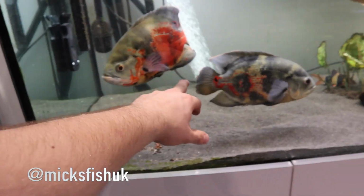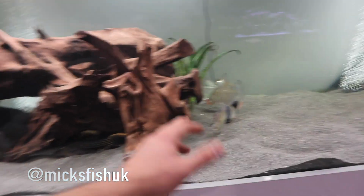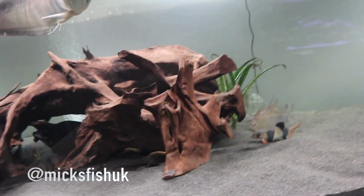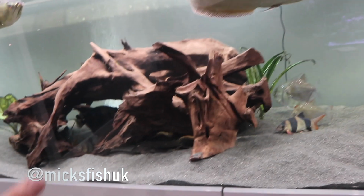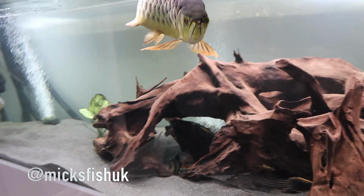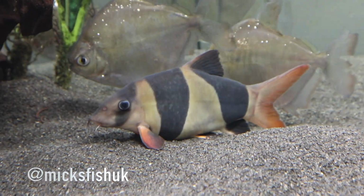I've got 2 tiger Oscars here. Clown loaches are another good thing to keep with them. Obviously, you need to make sure your clown loaches are big enough, because clown loaches take so long to grow. So you don't want to go and buy a tiny little clown loach and put it in with an Arowana this size, you know, because they just disappear overnight. You won't ever see them again. So yeah, look at the size of my clown loaches. They're just big old meaty fat clown loaches, as you can see. I've got 6 of them in here somewhere, so there's loads in between that wood.